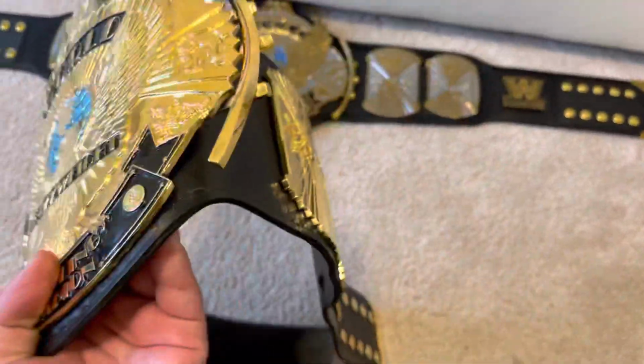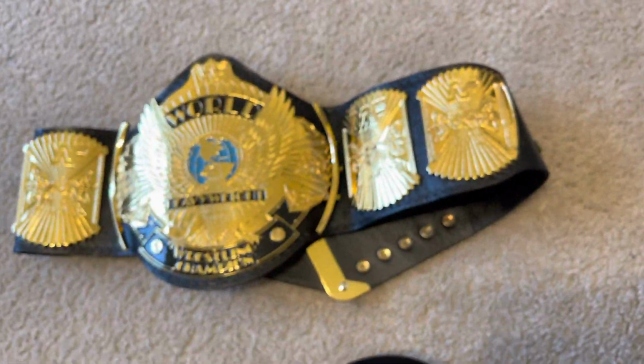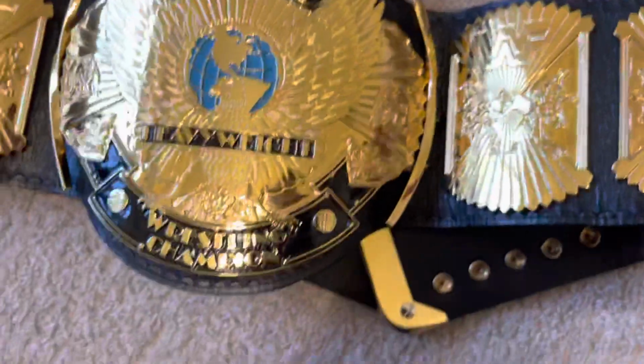But yeah, for $475, you're getting a winged eagle, you're getting a WWF logo, a deep curve, 24 karat gold plated, and real leather. If you're a fan of this belt, I would highly recommend Fclubvk. Very good quality belt, and one of the best you're going to get for this price.